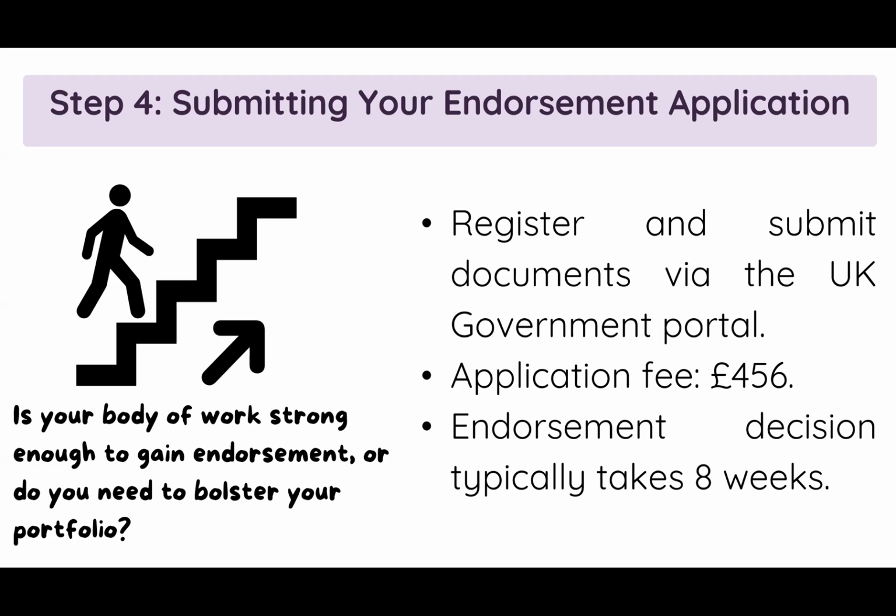If your body of work is good enough, they're going to investigate you, they're going to run a background check on you. They'll make sure that you're okay, that you have a good record, and you don't have any criminal records. They'll do all those checks on you. Now, you can see the application fee. I don't know whether it has changed. It used to be £456. I don't know whether it has changed this year.